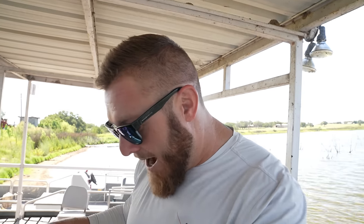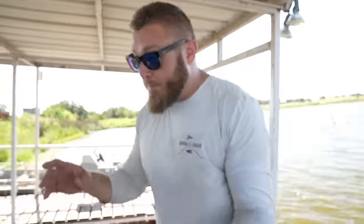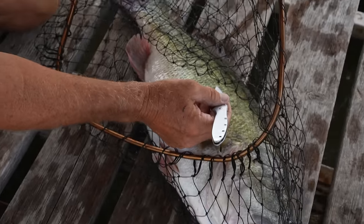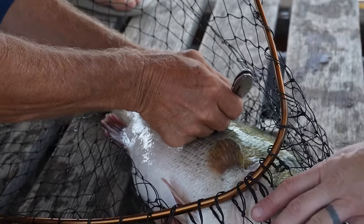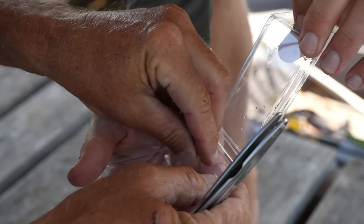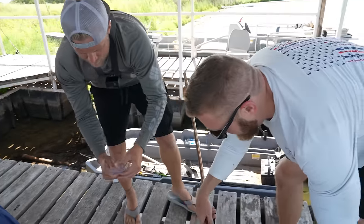Since this is a double digit bass caught out here at L&M, Mike, the owner, is going to remove a couple scales to send to his biologist and they can pull all kinds of information from that fish. They can age it. They can give us a lot of data that help them in their lake stocking efforts and lake management efforts. Hold that. There's two, that should be enough. Right there. Okay. Open up. Boom. There you go. Got some scales, we got the fish, got her weighed.